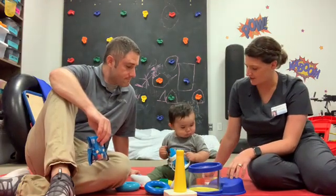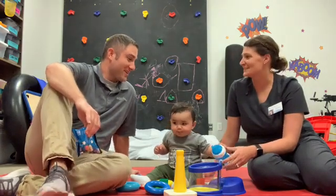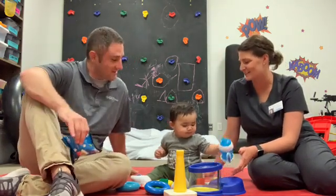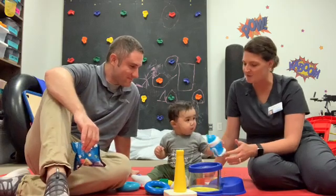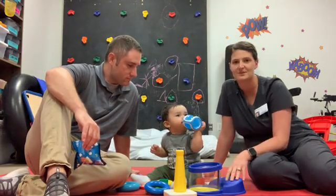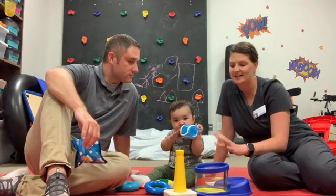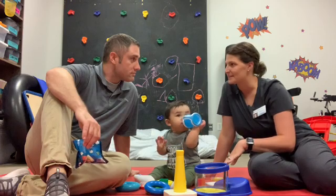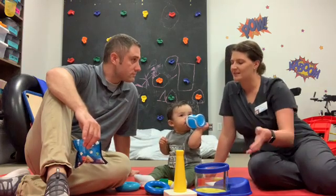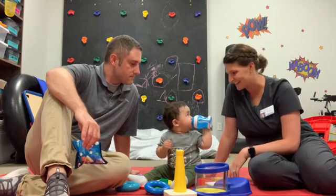Let's see, Kai, what else are you doing? He really likes dog toys. The dog toys are his favorites. Just any toy. They will also start some self-care like dressing. Kai can take his socks off, which is the most common one at this age. The next thing he'll do is start helping take his pants off, and then they'll help putting on is kind of that progression. But that's a long time away.